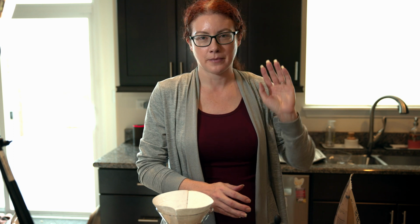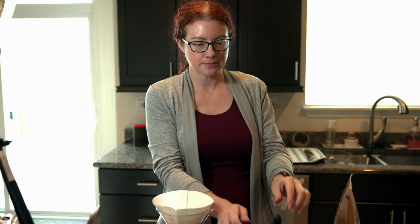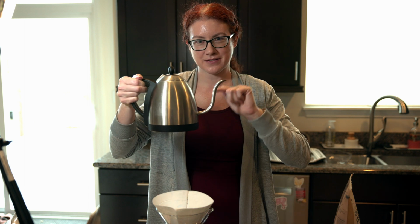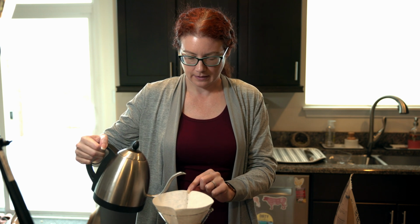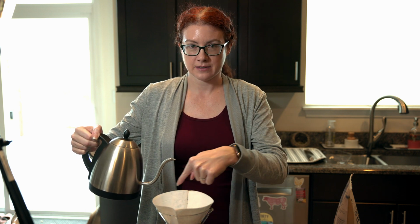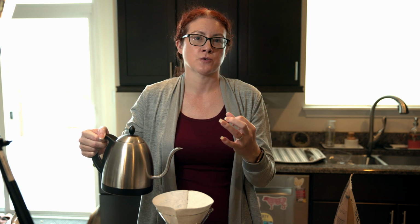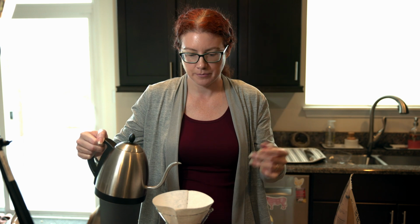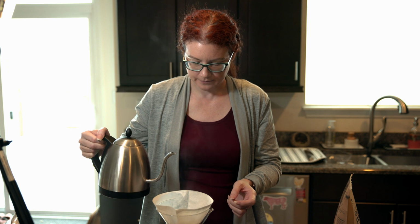All right, now here's the fun part. I have the water set to 205 degrees Fahrenheit. I love my little kettle. It's got the nice spout for the pour over. So it's an electric kettle. I like to get the water around the top of the paper filter because then the paper filter's already absorbed the water, so you don't have as much of the coffee seeping up into the top part of the filter.